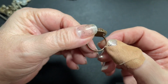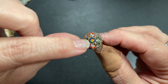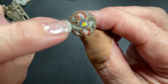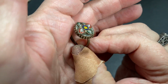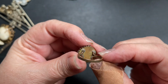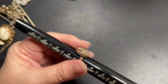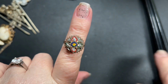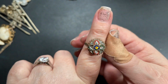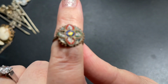All right, here we have a mosaic, micro mosaic. It does have a little bit of tile missing right here. Let's see if we can get that to come in better. Beautiful. It is brass. It does have a design around the edges. It is a size 6. It is very cute. So let's say, even with the loss, I'm going to say $20. Nice.